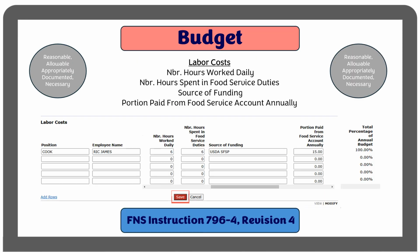Continuing with labor cost, you will enter the number of hours worked daily and the number of hours spent in food service duties. These numbers should match. You will need to enter the source of funding for these salary dollars, such as the USDA Summer Food Service. Enter the portion paid for the salary from summer food. Once all employees have been entered, be sure to click Save and Finish. The amounts will be calculated into the main budget.